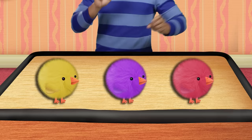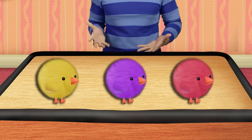I'm looking for the yellow chick. Which of these is the yellow chick? Yes! Hey, you sure are smart.